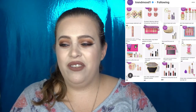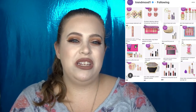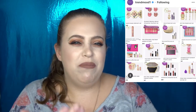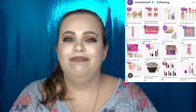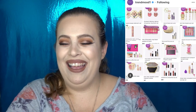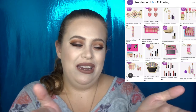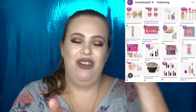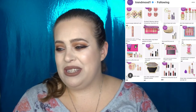It is the Life of the Party Clay Blush Palette and Clutch. So this is not supposed to be just a blush palette, but also a clutch. I believe it has inserts for your credit cards or whatever. No. I'm not going to get that because, number one, I don't think there's a divider in between, so all that blush and everything is going to get all over your stuff. That is just ridiculous.